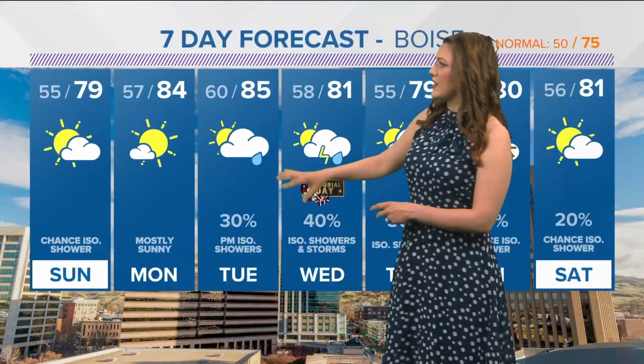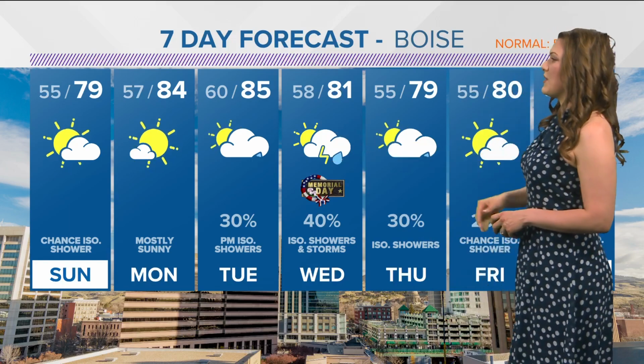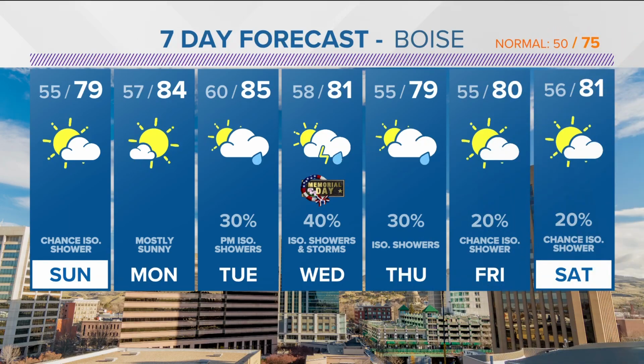So here's your 7-day forecast. You can see by Monday, we get a little bit of clearing, more warming up. And then Wednesday, we have a cold front that's going to be moving through, dropping our temperatures and keeping with the stormy pattern.